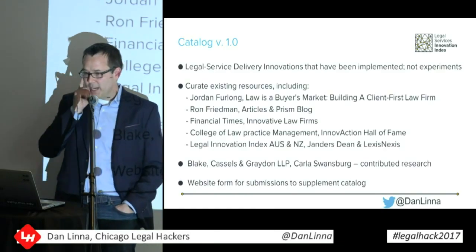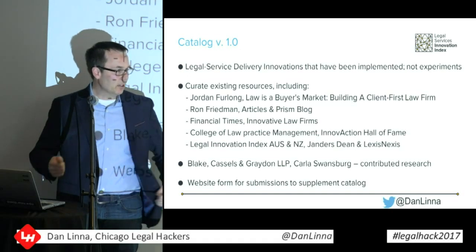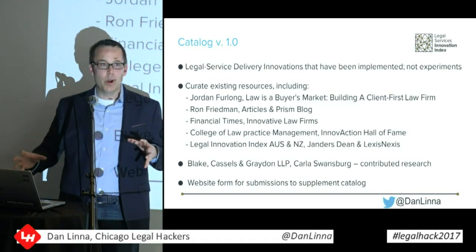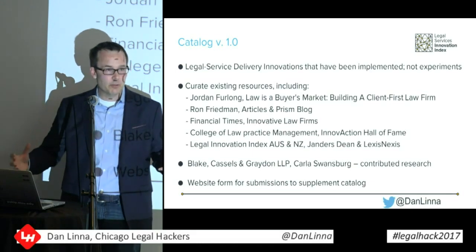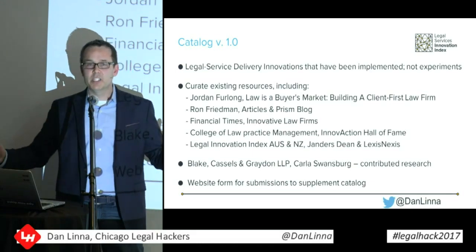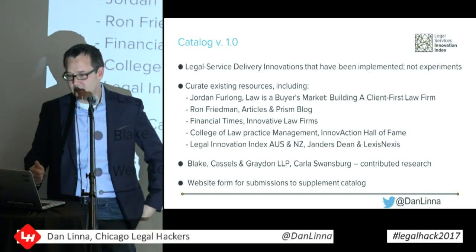Catalog version 1.0. These are innovations that have been implemented, not experiments. There are legal tech companies that are working with law firms and trying different stuff. That's great. We need that. Law firms need to do more of that. But there's too much of that going on to try to catalog at this point. This is implemented products, things that have gone live.